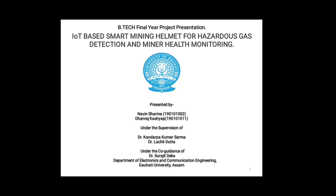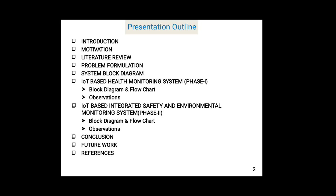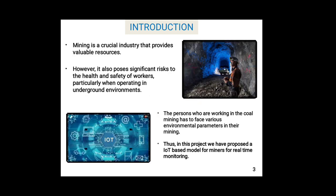We have done this project under the supervision of Dr. Kondorpa Kumar Sharma and Dr. Lasit Datta, and also under the co-guidance of Dr. Surajit Deka. Our project basically aims to enhance the safety and well-being of the miners in underground mines by monitoring their health and working environment using various sensors and IoT technology.